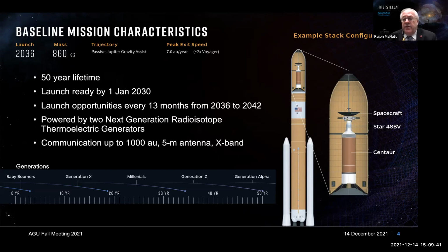And a lot of people say, well, why not Ka or optical? And the reason is spacecraft pointing. And pointing, it turns out, is one of the things that we got involved with in a very detailed way with the overall system design. And X-band really is the way to go to be able to assure that one can design a mission which will last for 50 years by design and be able to transmit data back from that far away.